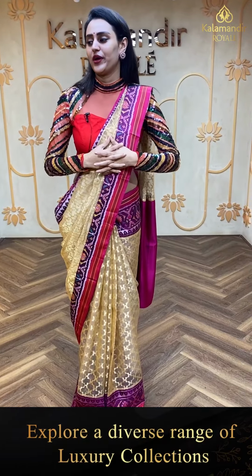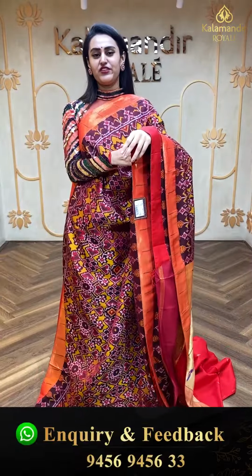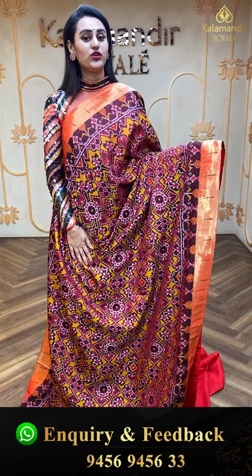It looks super beautiful. Okay, so moving on to the next one, which is a lovely patola and paitani saree. Again, very beautiful, very, very pretty. I too love this.